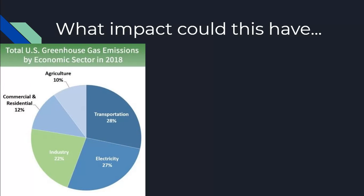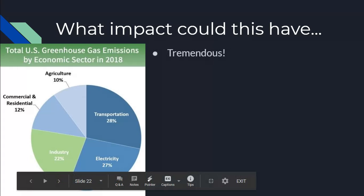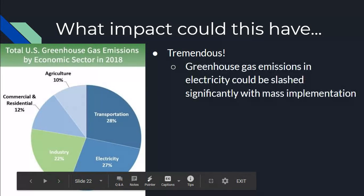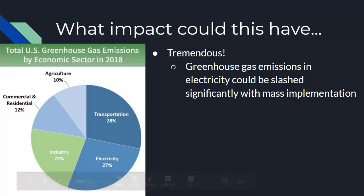So what impact could this have? I'm going to focus particularly on this. United States greenhouse gas emissions in 2018 were 27% for electrical generation, which is primarily from coal, natural gas, and oil burning to get fuel. Well, this could have a tremendous impact on the electrical scene in the United States once one is functioning, because this could cut greenhouse gas emissions with mass implementation.